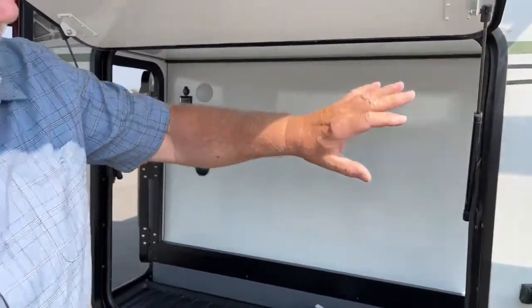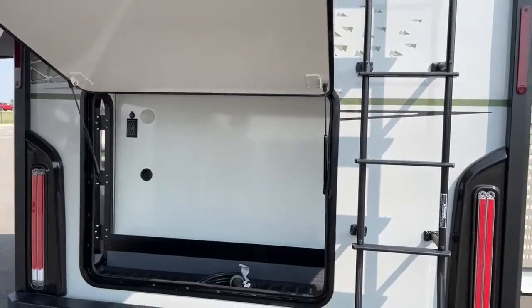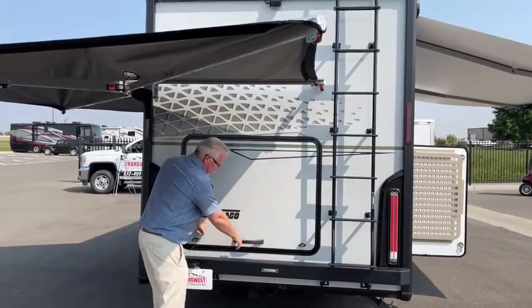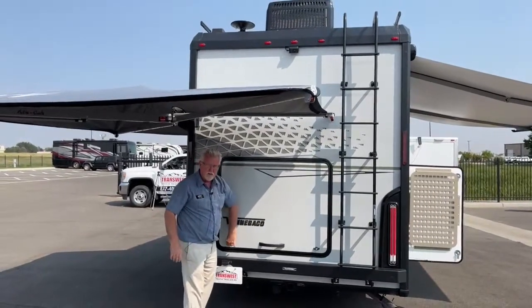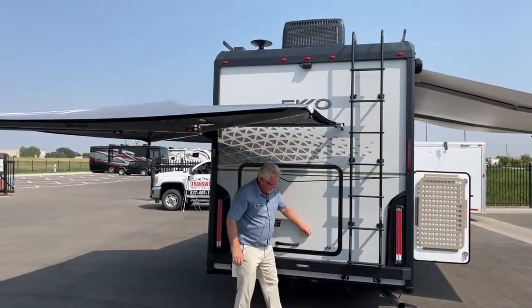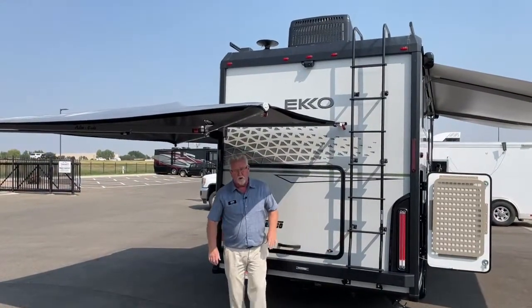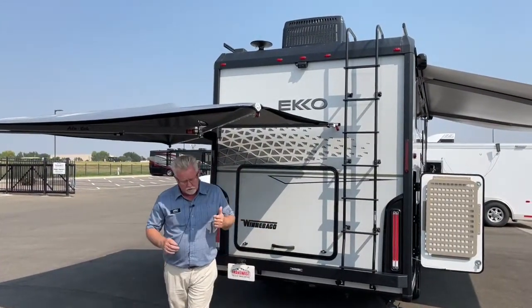This does have a ladder to access the roof, and this particular unit has the roof rack on it, so if you're carrying kayaks or paddle boards, you can load them up there. And you also have something like 440 watts of solar on the roof.